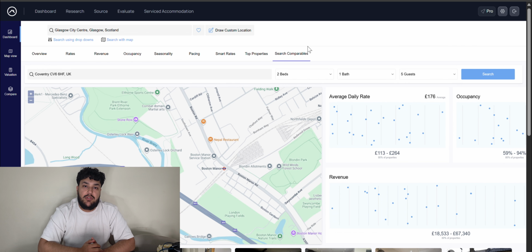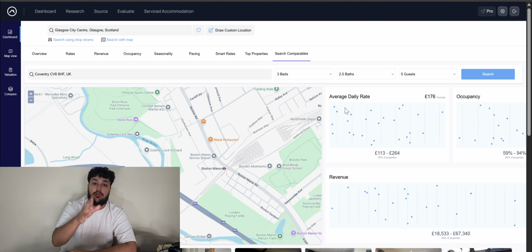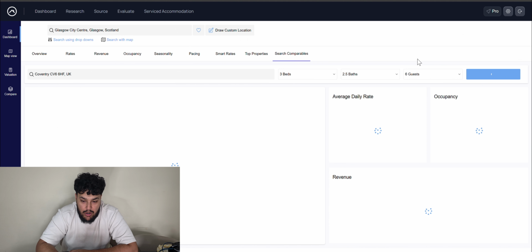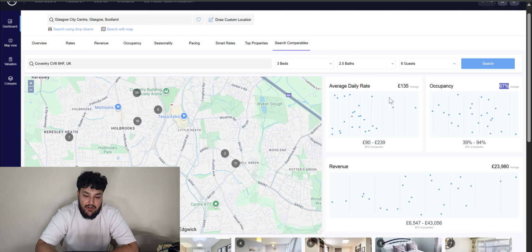So this is Property Market Intel. Now I'm going to type in the postcode of the deal. It's a 3-bedroom property and it actually has 2.5 bathrooms, so it's got an ensuite and a communal, and then it has a small toilet downstairs. With a 3-bedroom property, we could comfortably sleep up to 6 people, probably more, but I'm just going to keep it at 6 for now. Now this software is going to tell us what we think we can charge for it roughly and the average occupancy in the particular area. So we've got 67% average occupancy, 135 daily rate.